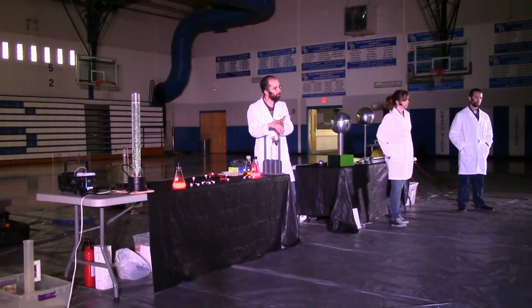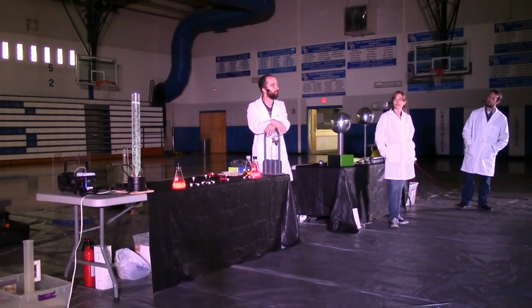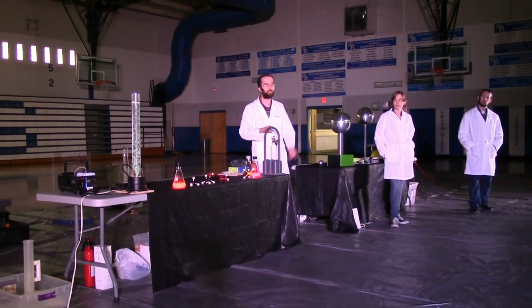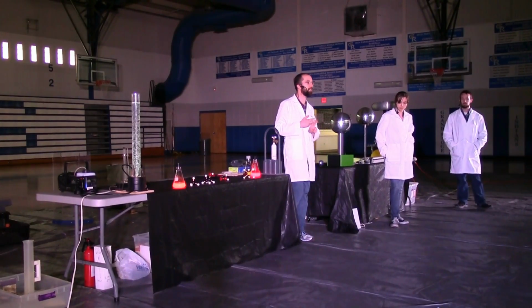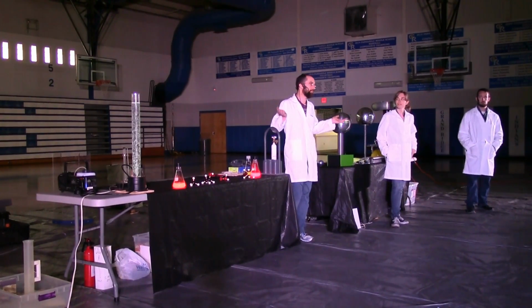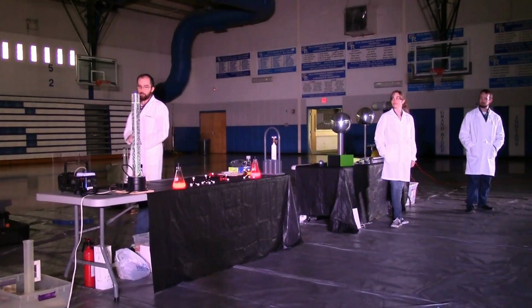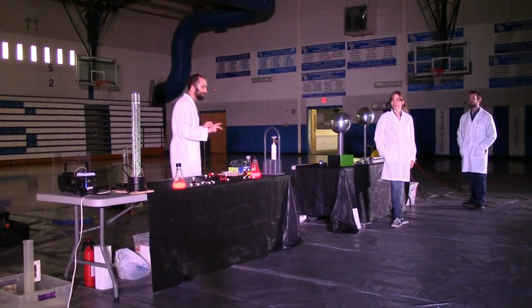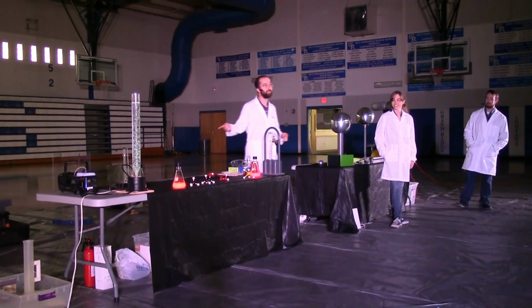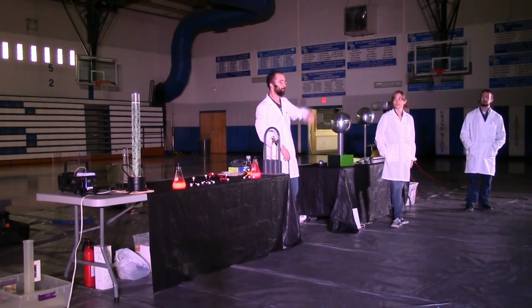What you can normally buy is 3%. You can do this with 3% peroxide. It's just not quite as impressive, but you could certainly try it. There's a safe version of the Elephant Toothpaste that uses regular 3% peroxide and yeast, if you have any of that. So you could give that a try when you go home. But there's up to 90% peroxide, which is horrifyingly dangerous when you get to that concentration. They actually use 90% peroxide as rocket fuel. So you can imagine that makes a lot of gas in order to propel a rocket.